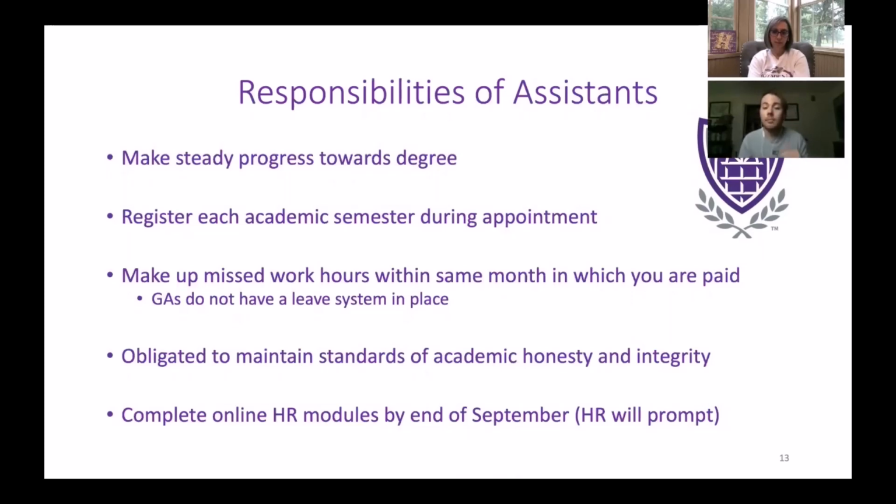If you miss work for some reason, you get sick, something happens, you have to miss a day of work, you have to make up those hours within the same month in which you're paid. So, if you missed some hours in the month of September, you have to make it up by the end of September. Now, I will say this, GAs do not have a leave system in place. So if something catastrophic were to happen and you missed a great deal of time, please reach out to the graduate school. Let us know what's going on, and we'll try to work with you to the best of our ability.